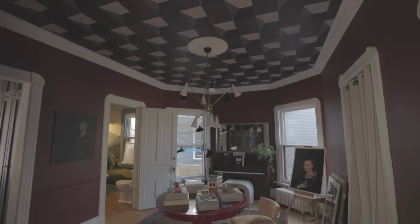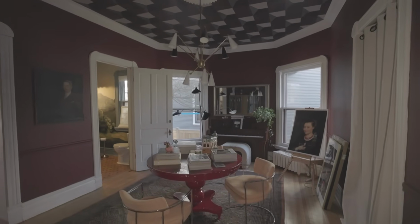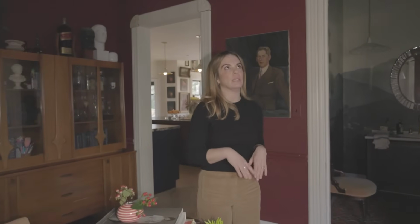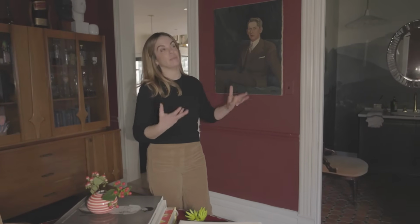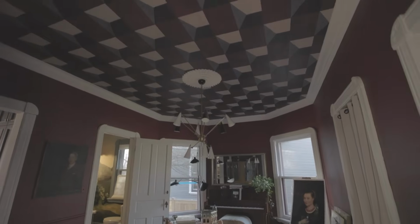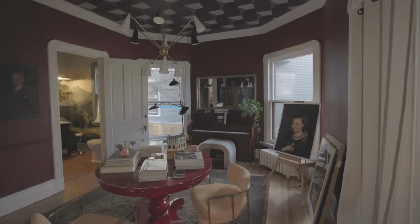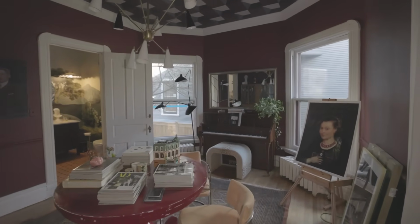And we also added crown molding in here, which we've been slowly adding to the home. I believe there was crown molding in here, but some owner in the past must have taken it out, so we are putting it back. And I could be wrong about that, but I like the way this home looks with crown molding. I think it looks more appropriate for the period.